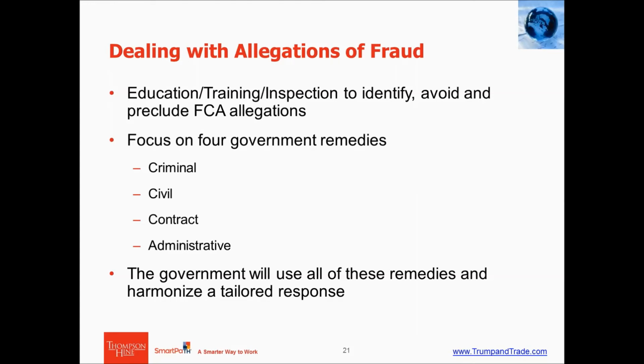We don't necessarily go around and say in our company areas, hey, we're dealing with fraud today, so let's put on our fraud hats and our fraud prevention techniques. But fraud is something that we can detect and we can avoid. And so we start with the point of education, training, and inspection, because this will help us to identify the problem areas in our contract performance.